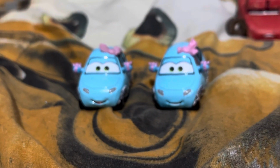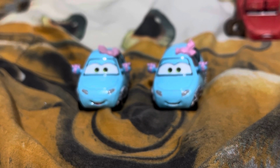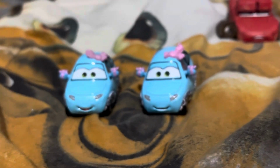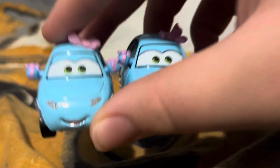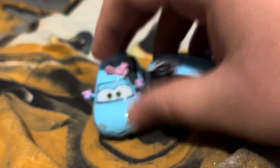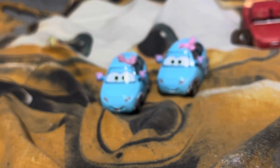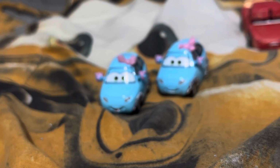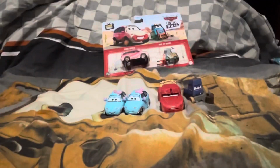And to me, these two twin cars remind me of Lana and Lola Loud from The Loud House. Except these two ghost twin cars are that blue and they have bow ties on them. Bows right here. That's really neat. That's episode 2, Cars on the Road. Hold on just a second. Okay, there we go. That's better.